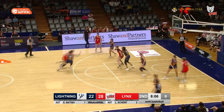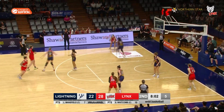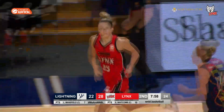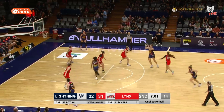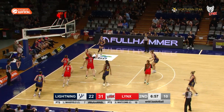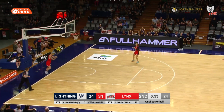Cabillo trying to fight around the screen. Here's Atwell. Gets around Whittle. 5 seconds. Atwell got to go. Munro the contest. Well, we know that Perth are confident shooting the 3 ball, and I know that if you can get a good block out, often you can get your running game going. Into Munro. Good shot from Munro. Low block situation. Back to 7.